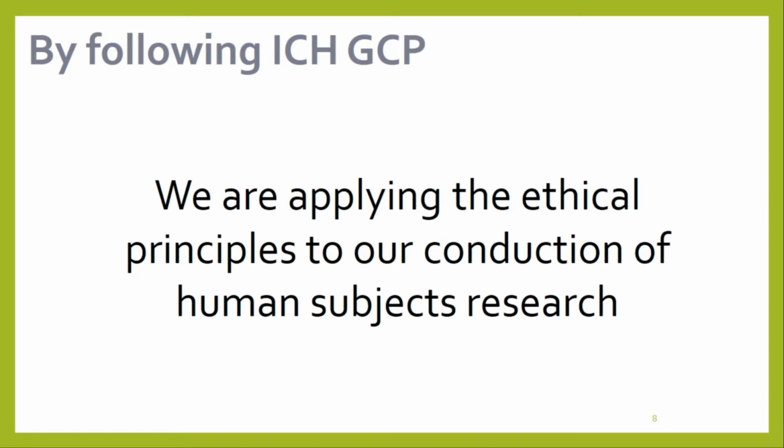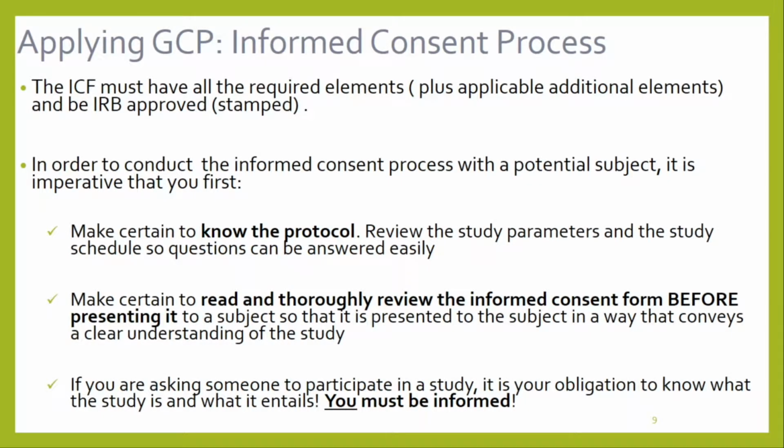So by following ICH GCP, we are applying the ethical principles to the way we conduct our human subjects research. So how do we apply GCP in the informed consent process? And this is what I'm talking about when I say that this talk is really geared towards those folks who are in the trenches and do this work. Informed consent forms have to have all the required elements and be IRB approved and stamped in order to use it. Everyone know that?